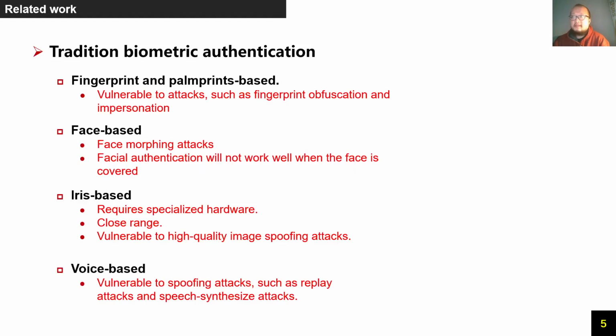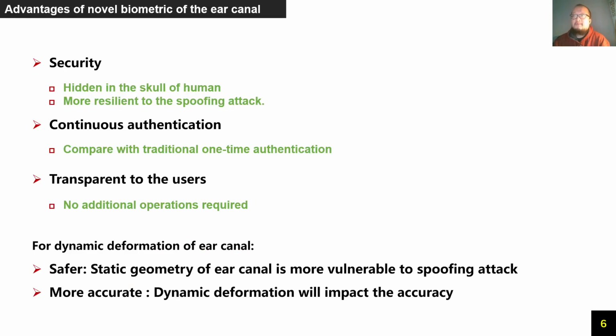Traditional biometric authentications, such as fingerprint, face, iris, and voice-based, are all popular authentication methods. However, they all come with weaknesses. For example, fingerprint is vulnerable to spoofing attacks, and face-based authentication may not work well when our face is covered. The biometric of the ear canal has some advantages compared with the traditional ones. First, it's more secure, and it could provide continuous authentication and is transparent to the user.